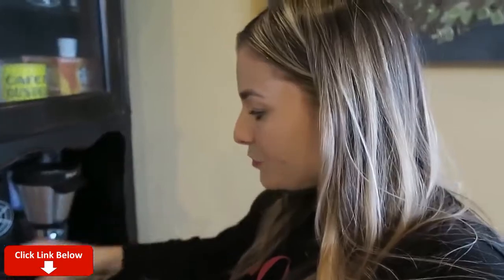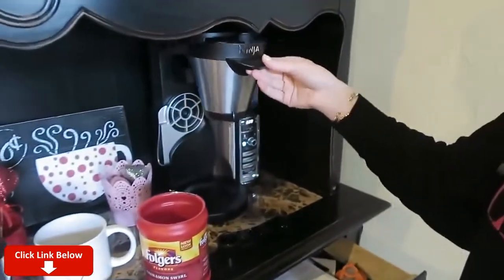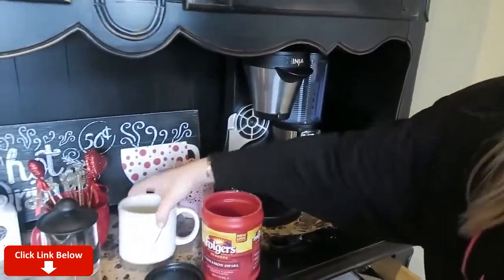Another tip is to just drink a coffee, because coffee always fills me up. So I use, let's see, this is the Folgers cinnamon swirl. I'm not the biggest fan. I prefer the Dunkin' Donuts ones, but we're out of that. So I do 2 scoops of that, and then I do 1 scoop of this espresso in my Ninja. So that is what I'm making right now. Let me find a mug.